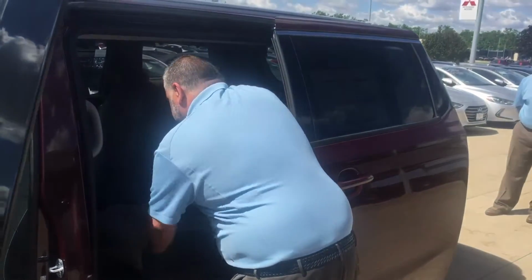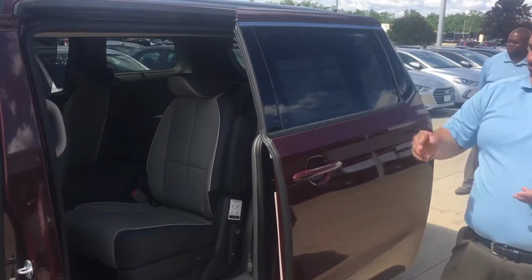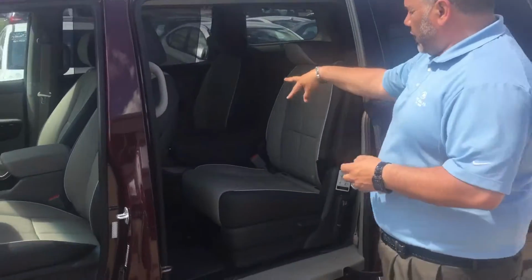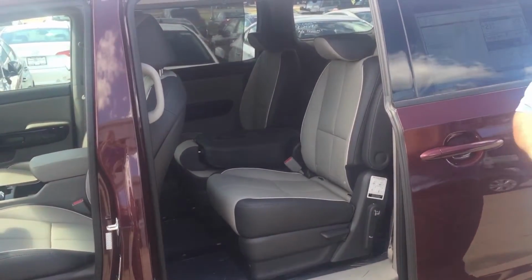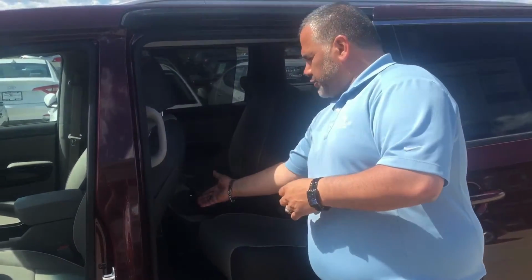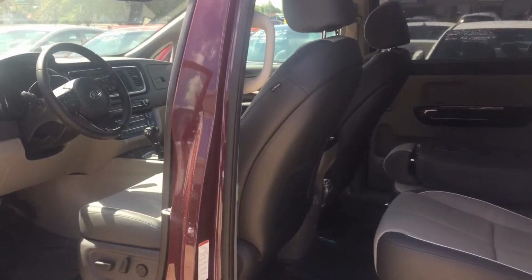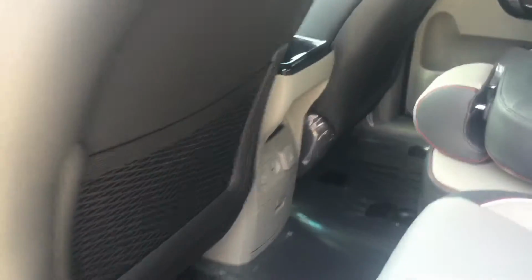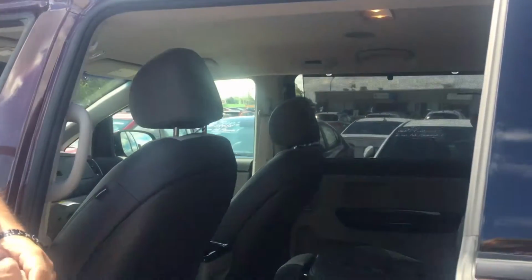When you come down, you'll notice down here in the middle, your back passengers on the SX trim level will also have a heated seat feature for your 2 captain seats at the ends, along with a 3-prong 115-volt outlet for those tailgating parties. A nice little storage compartment is also located underneath the console in the middle, along with a USB port, so the back passengers can plug in any USB compatible device and listen to their favorite tunes.